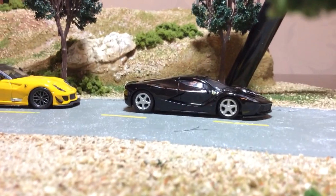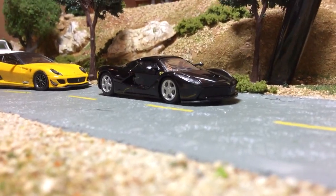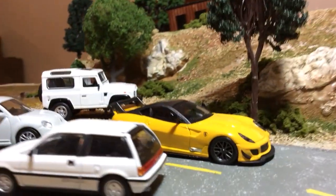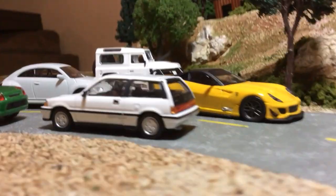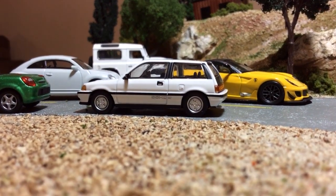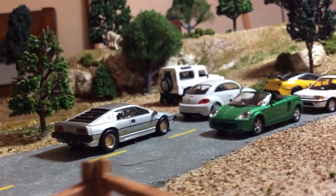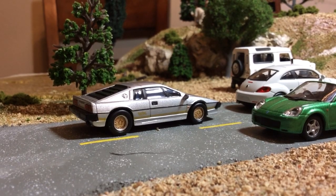Got the LaFerrari. It's an awesome car. Got the 599XX. The little Civic hatch. The Lotus Esprit Turbo.